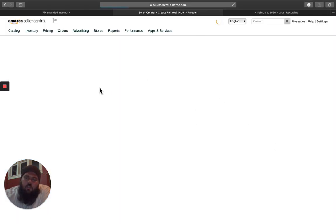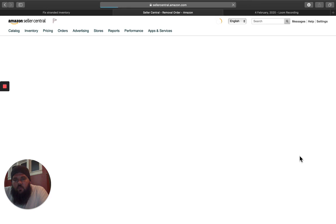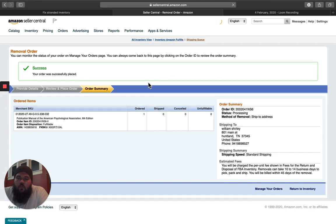And this is going to generate an order for myself. So this is the order ID, the address and all that, standard shipment. They're going to cost, I think it's 50 cents for a removal order. They're going to send that to myself. And then I hit place order. Pretty easy, pretty straightforward. Just rinse and repeat that process for all of your books that you want to get rid of. It says order was successful.